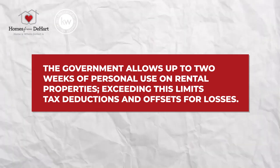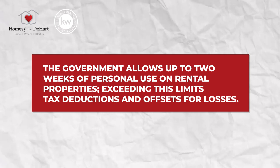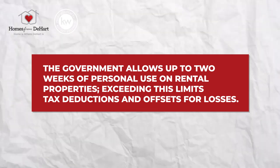What happens when you have a rental property and a Schedule E, which is your income and expenses, is that there are checkboxes on the Schedule E for personal use. The minute you go over 14 days per year personally, you start losing your deductions on the property. You can't take your losses against your income. So that seems to be the tipping point with the government. You're okay to use it personally for 14 days per year. But if you go over that, the government could question what you have. Is it a second home or is it an investment?